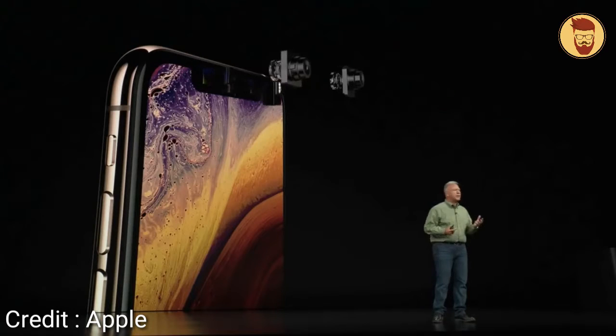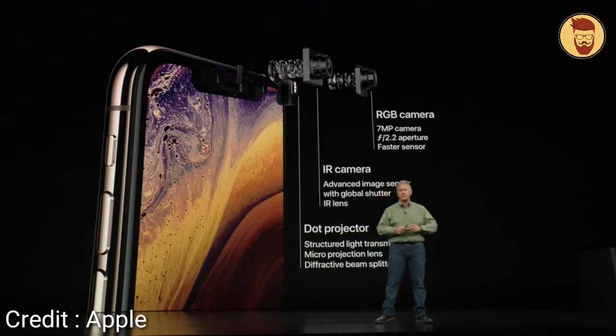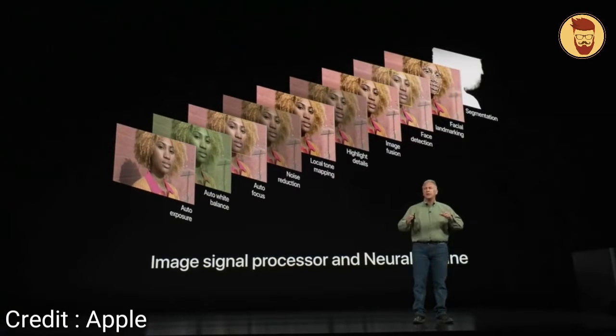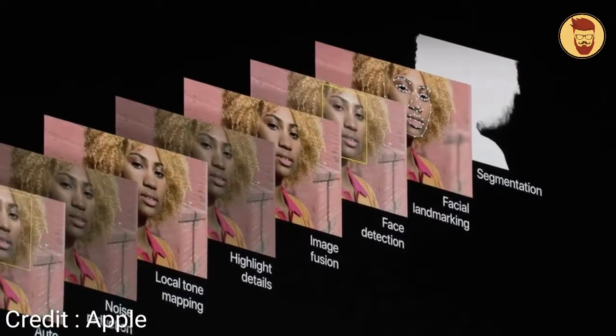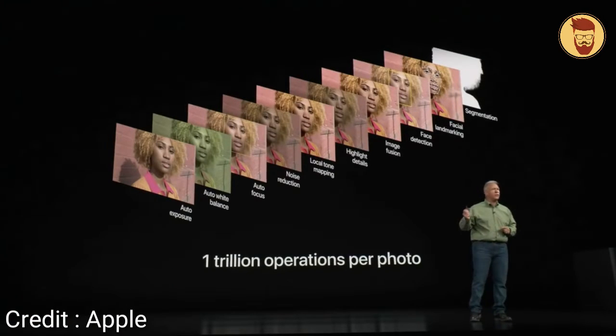You have the True Depth camera system, and that's a new sensor as well, a 7-megapixel sensor that's twice as fast. And the ISP and the A12 Bionic does all of this better than ever before. But what it does that is entirely new is connect together the ISP with that neural engine to use them together to make our photos incredible. Detection of people's faces and bodies to understand the scene that you're shooting, and can do facial landmarking. It's capable of doing 1 trillion operations on every photo you take.